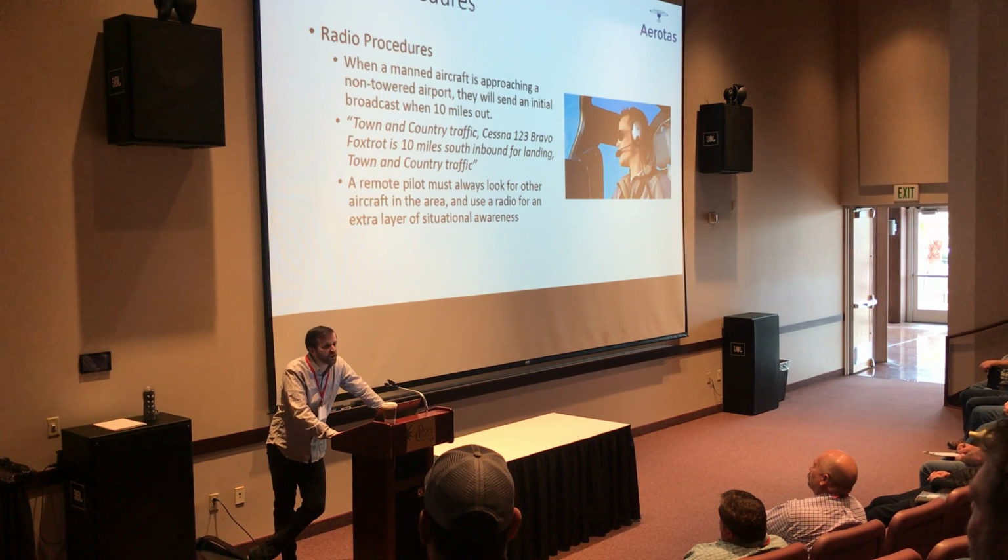That's a full radio communication, pretty brief, basically an aircraft saying, hey, who are you talking to, what aircraft are you, and what are you doing? 10 miles south inbound for landing.